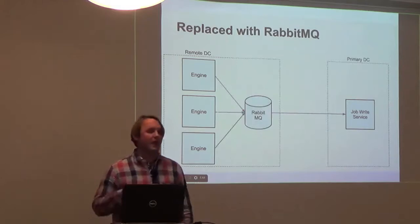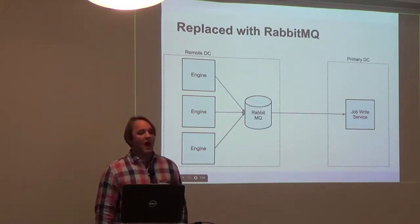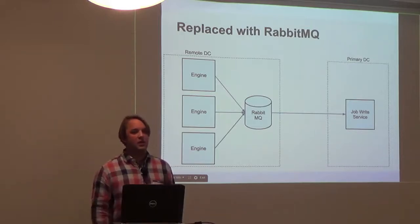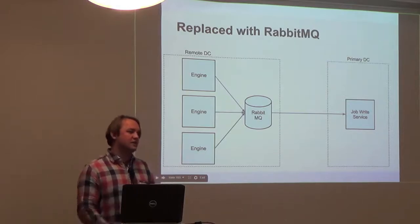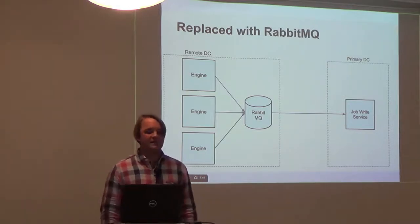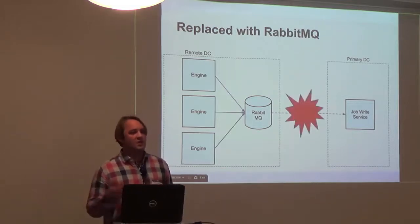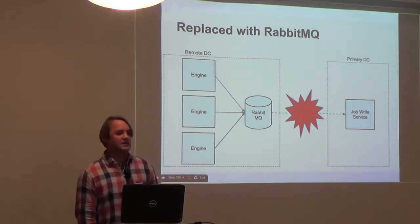So maybe we can move the RabbitMQ over near the engines. RabbitMQ moves to the remote DC. At this point, the engines are able to write reliably to a low latency RabbitMQ, but now the job write service is reading over that high latency connection. And in the event of a network partition, now the job write service is unable to do any more work and is unable to continue processing jobs.